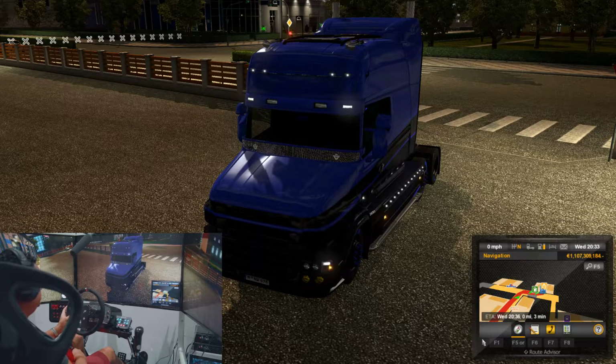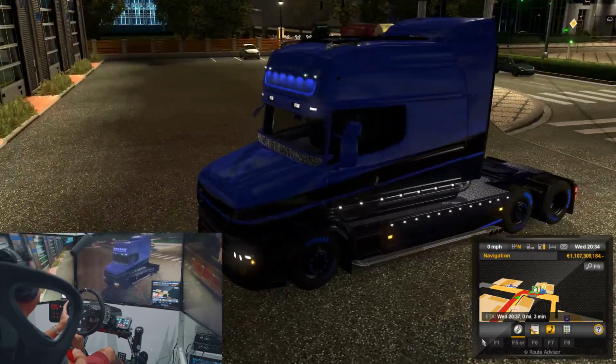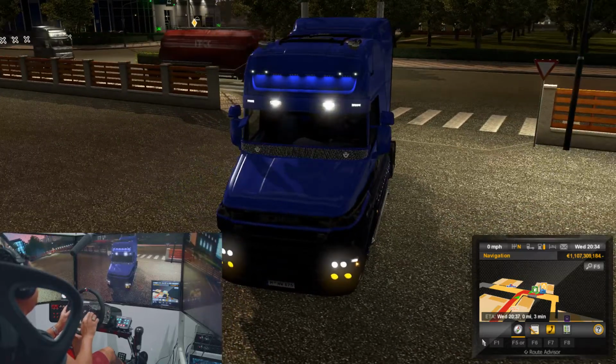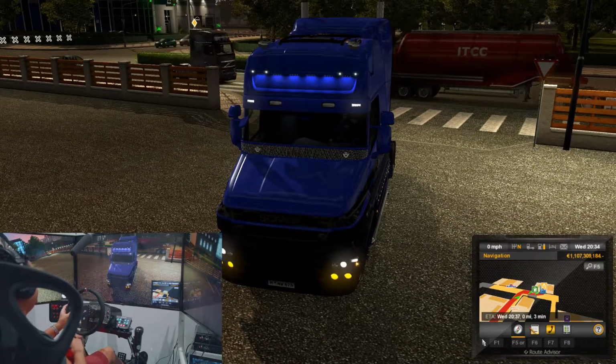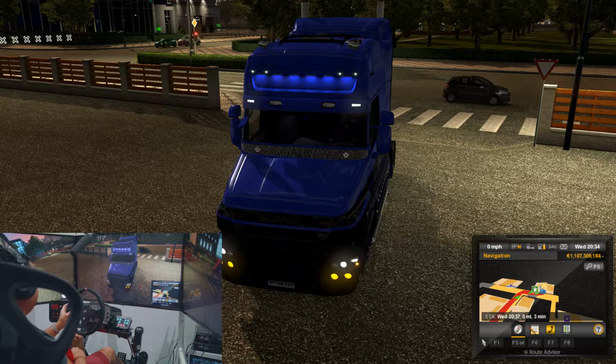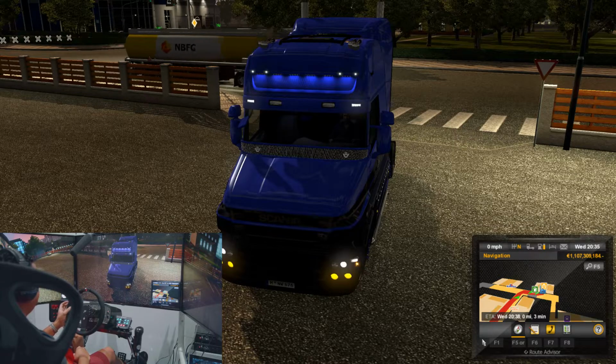Check out the lights here. This thing is nice. I guess I gotta turn it on in order to see all the lights. Check that out. Isn't that nice? That's pretty sweet. Check out the high beams. Oh, that's the horn. High beams. Come on, high beams, where are you? There you go. So it's got the right on the visor. It's got additional high beams. Pretty slick.